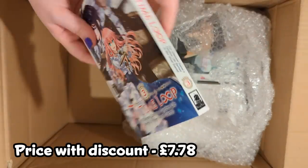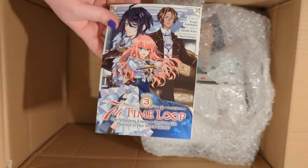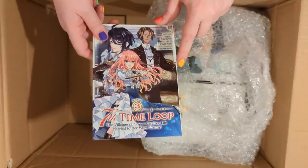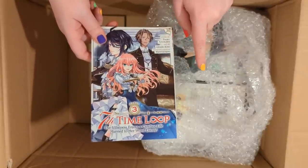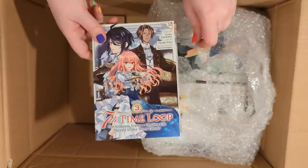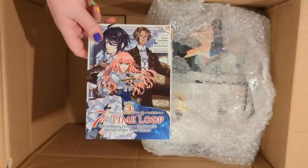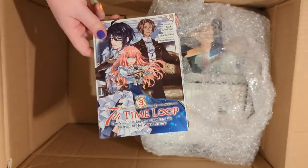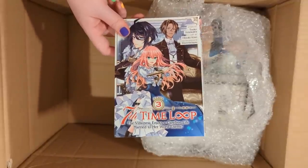Next we have Seventh Time Loop: The Villainess Enjoys a Carefree Life Married to Her Worst Enemy, 3. This is another one that isn't an isekai because she's not in a new world. She's kind of reincarnated to the same point in the same world. So she has past memories from different time loops, and in each time loop she has lived a different life. She's followed a different profession and learned different things. And this is on the seventh one, and she decided, I'm just gonna chill. I'm gonna have a calm time, basically the plot of it.